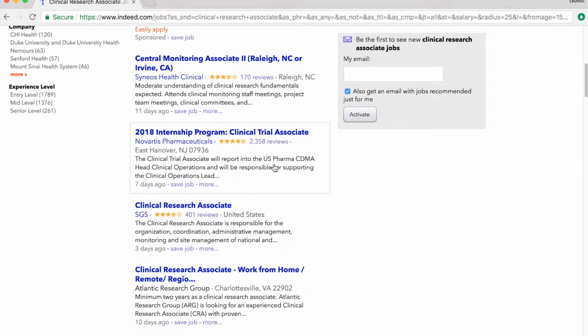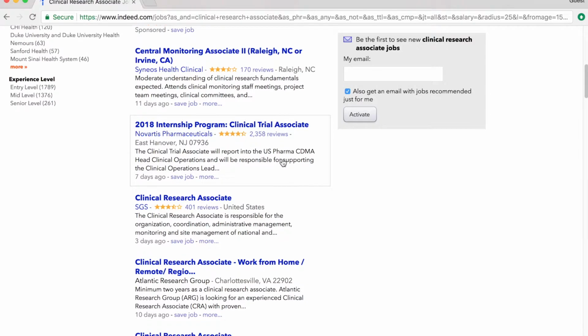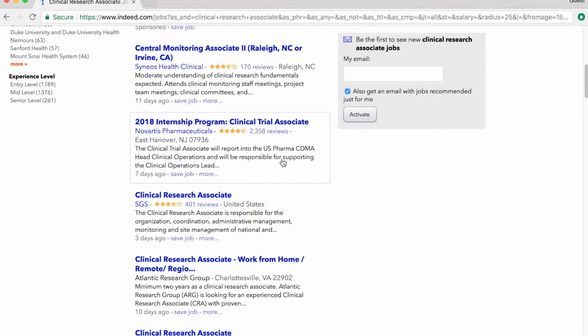And you can do this at any day of the week. If you're looking for a job, I recommend you look 7 days a week on Indeed because recruiters and talent acquisition people are constantly updating it. So don't think just because it's the weekend that they're not going to be putting any jobs up. They're putting them up constantly.